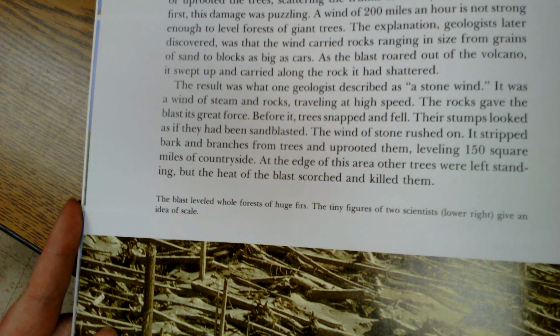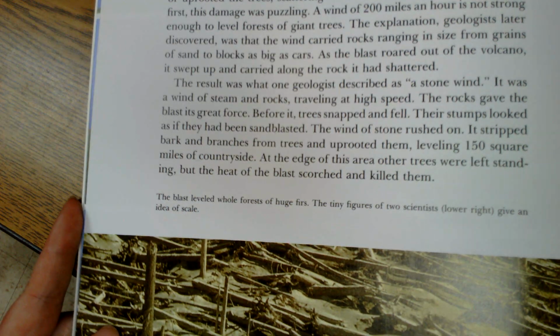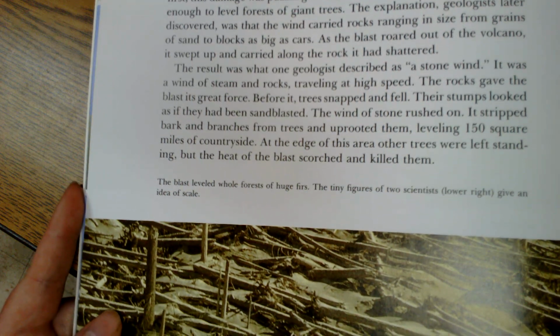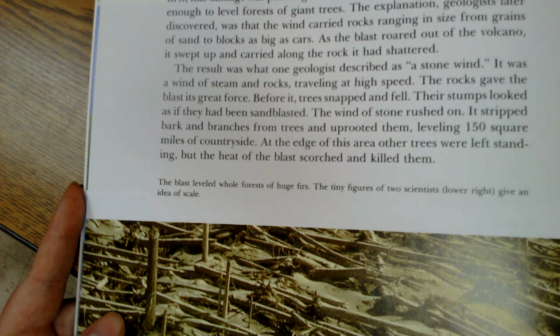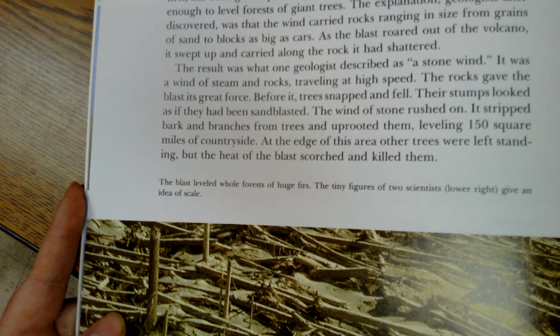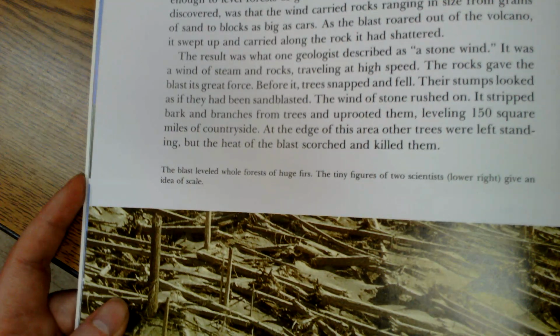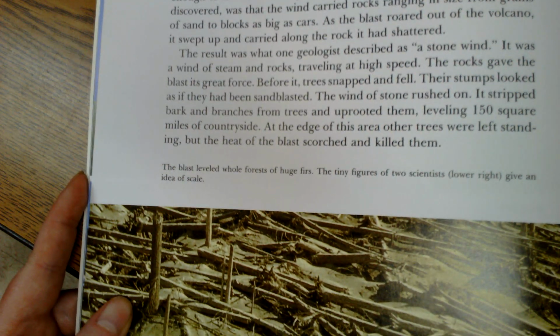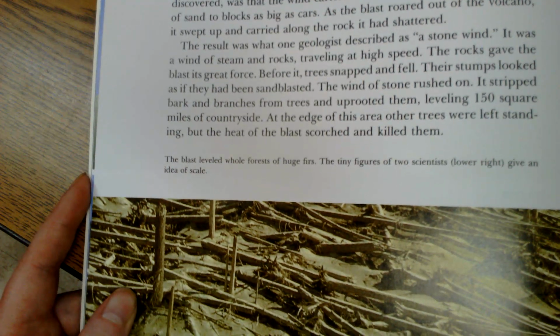At first, this damage was puzzling. A wind of 200 miles an hour was not strong enough to level forests of giant trees. The explanation geologists later discovered was that the wind carried rocks ranging in size from grains of sand to blocks as big as cars. As the blast roared out of the volcano, it swept up and carried along the rock it had shattered. The result was what one geologist described as a stone wind. It was a wind of steam and rocks traveling at high speed.